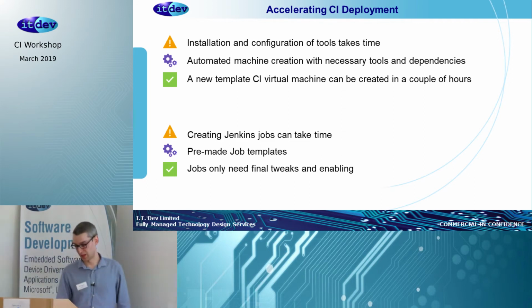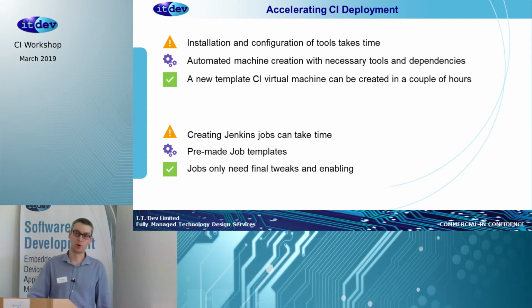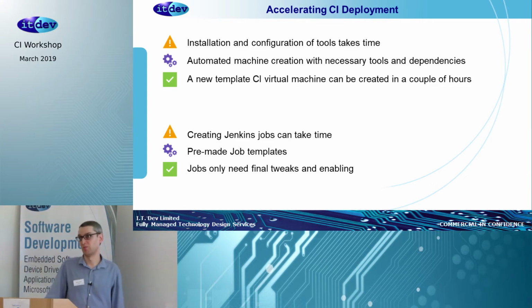And that just sped up the templates, or sped up the job creation, I guess. And then from touching a button saying I want a CI machine to having jobs running on your repository, they might not be connected to your build scripts yet, but doing that would just be maybe 3 hours. So it's nice and quick.